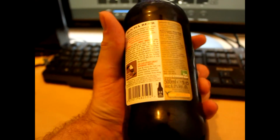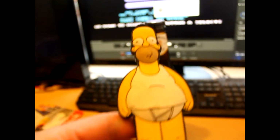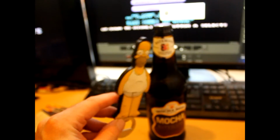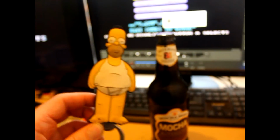Batemans, board reading. So yeah, let's get Homer on the go in his pants. Close up of the pants. Homer next to bottle. Homer trying to drink beer and failing.